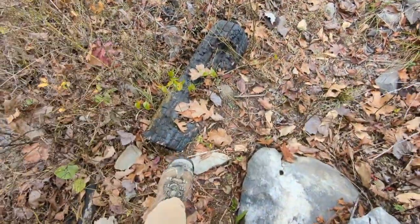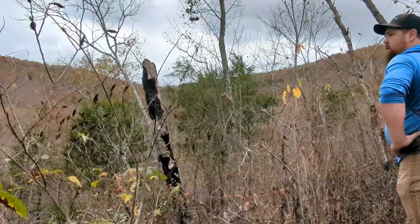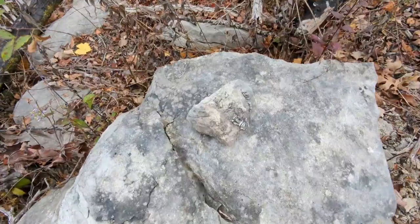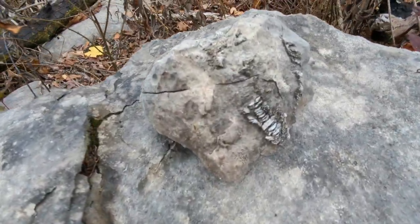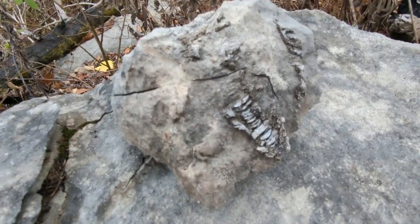So you can actually still see a lot of evidence from the forest fire that was out here. There's another tree right there. So here's a really cool fossil. It looks like an old horn coral fossil. It's in this limestone just along the trail here.